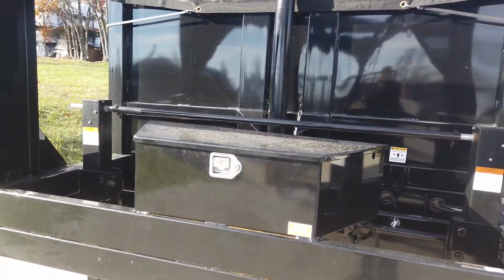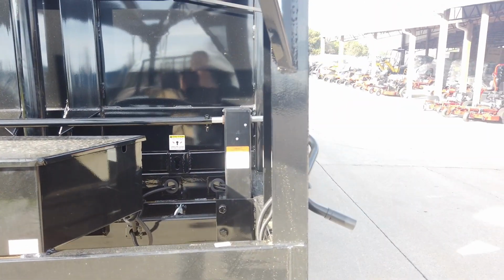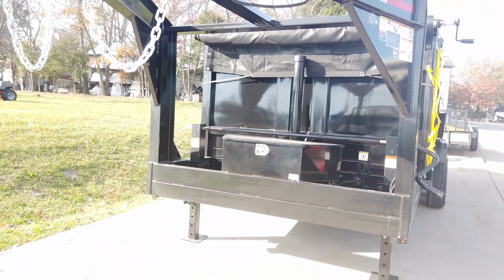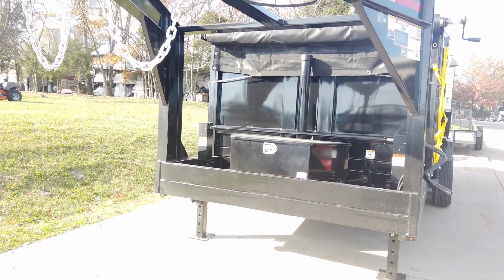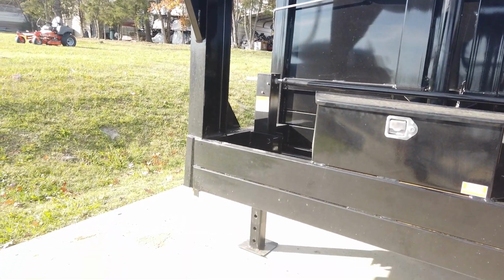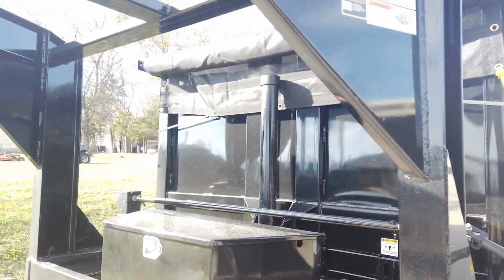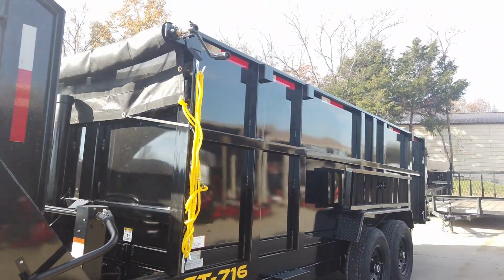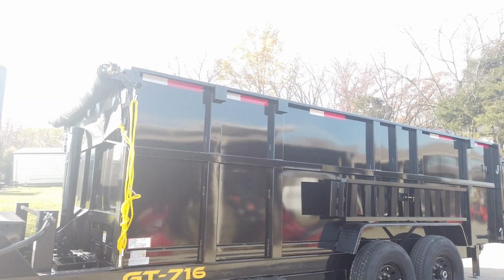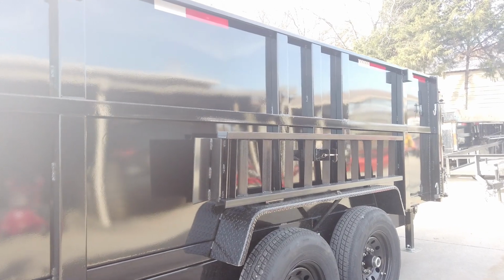We have our controls for our hydraulic system, as well as our adjustable coupler. This telly does have 4-foot mesh sides with our pockets, as well as the ramps.